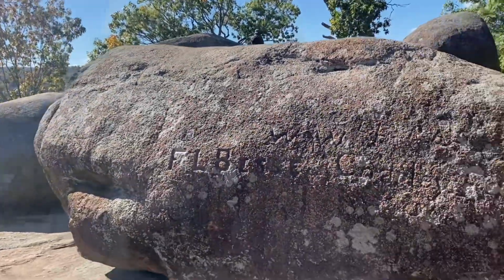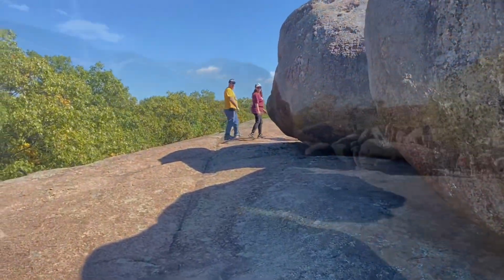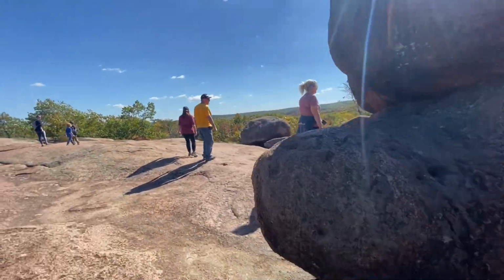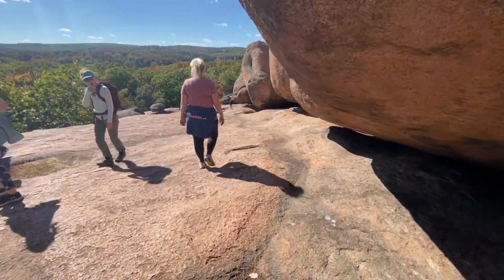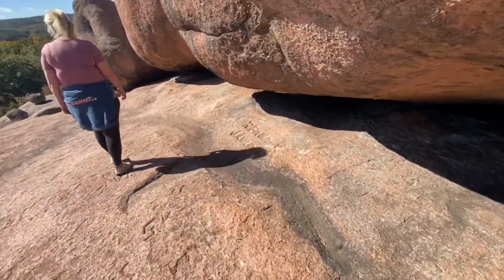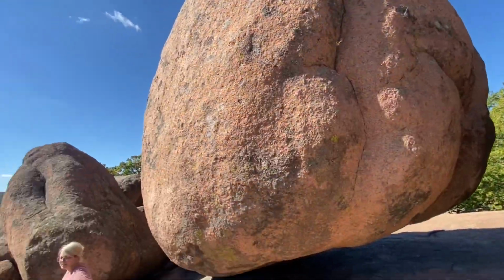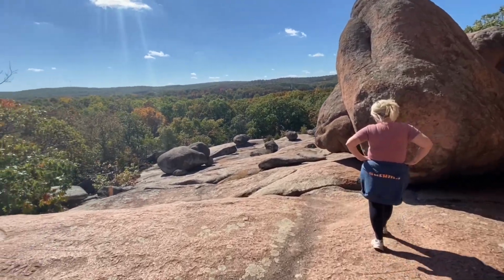So we're at the top of Elephant Rock, and as you can see, it is pretty crowded, even on a Friday in the midday. And like I mentioned before, this is one of Missouri's most popular parks, as you can tell by the crowd starting to form. And this was just on a Friday. Imagine being here on a Saturday, midday, and how crowded this area would be. But this is also a free attraction, so I don't blame people for wanting to come and get out and have some fun with their families.